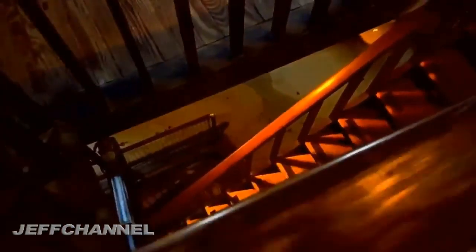So from one tower to the other tower, which is the tower of Casa Loma. This is the Scotsman Tower. We're gonna go back downstairs now. It's kind of cold up here. And we have to go all the way back down to there.